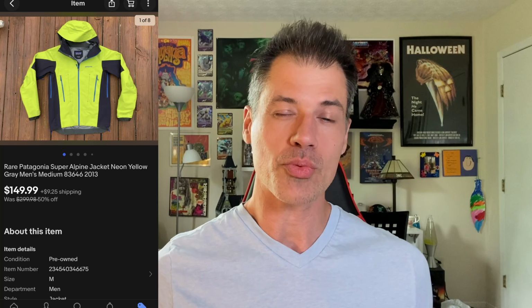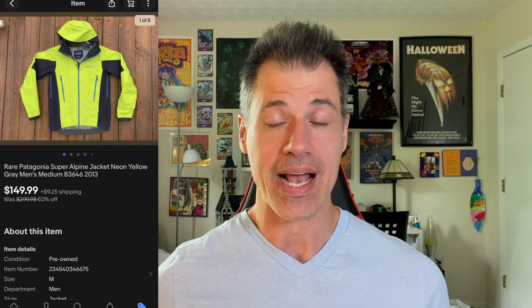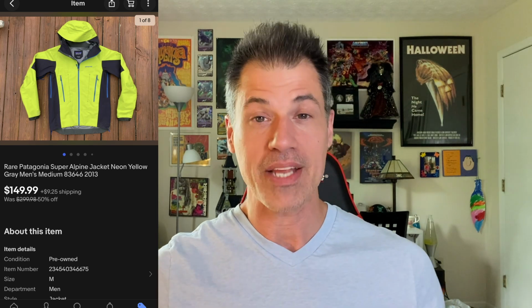This is a rare Patagonia jacket. It's a super alpine. The color is what makes it rare, that neon yellow mixed with the dark gray. I got this for free. I went on a Marketplace pickup to buy a pair of Patagonia ski pants. Paid 20 bucks for it.